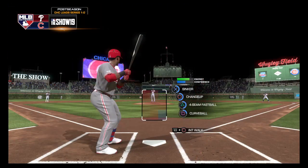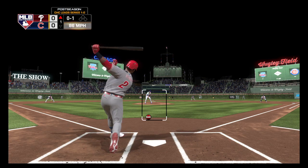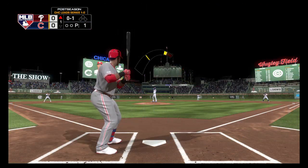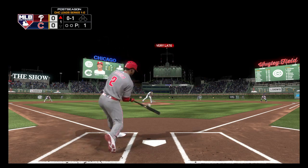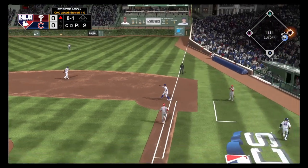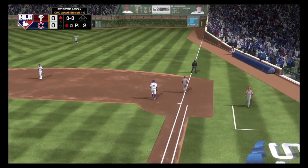Gene Segura standing in. He'll get us started in this one under the lights. Leading off tonight for Philadelphia. And a swing and a miss on the first pitch as we are underway here in game 2. Segura. First pitch. 7-0-7. Sent on the ground out to second. And he will whip this one over to first in time for the out.